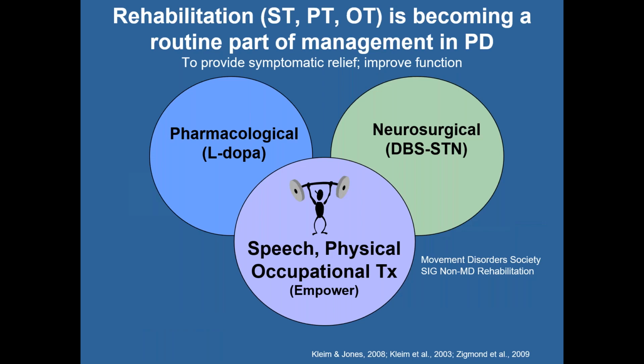All right, so what's really fascinating, I'd say over the last 10 years, more and more, we're seeing that rehabilitation with speech therapy, with physical therapy, with occupational therapy is really part of routine management. So, we know that L-DOPA or Sinemet, those carbidopa-levodopa medications, are the best pharmacological management with Parkinson's disease. Deep brain stimulation or neurosurgical intervention is an approach, but speech, physical, and occupational therapy really help empower people to live well across their disease span and live their life to its fullest. So we can help on so many levels.